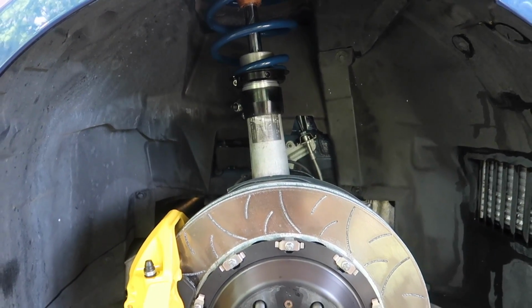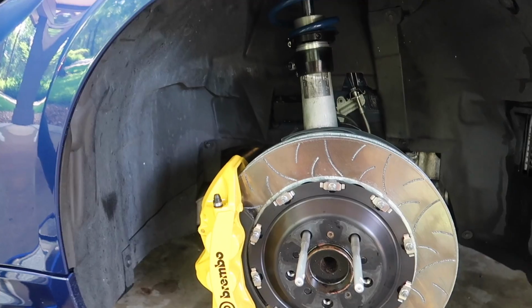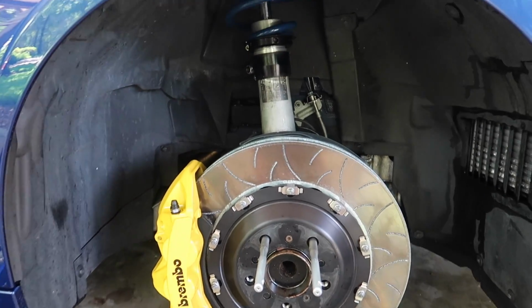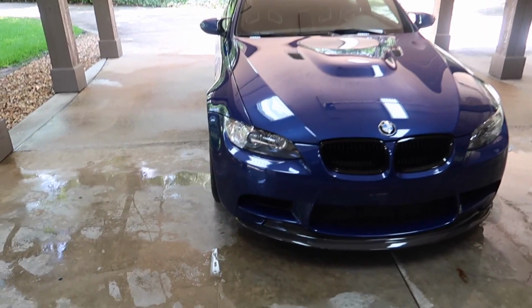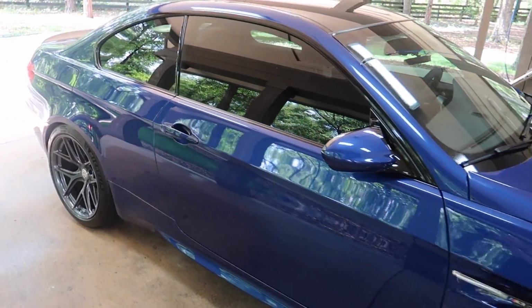lowered it as low as it will go, which isn't particularly low, but it's a good height for me. So just knocking that out real quick here this morning. All right, M3's a little bit lower, nice and clean, ready for alignment.